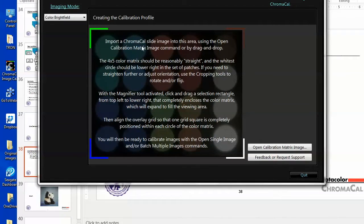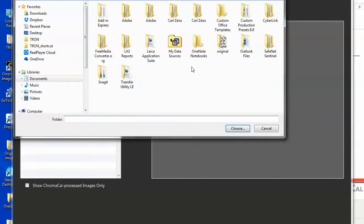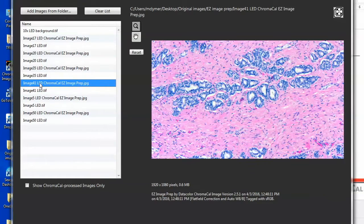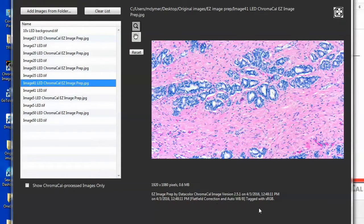Now, just to show you what they look like, I'm going to go into our viewer first. And I'm going to add the images. I've saved them back into my original Easy Image Prep folder. So here's all the images that were in there. Here's an original, and here's the processed image. And you'll see in the processed image, there's information down here at the bottom that we didn't see in the original image. This is information that ChromaCal is saving in the metadata with that processed image. So there's full traceability in this. Anybody ask you what was done? Yeah, it was processed. Look, it really was.